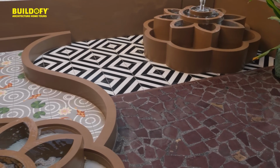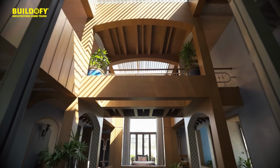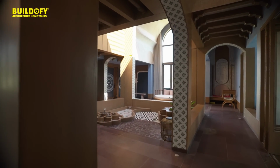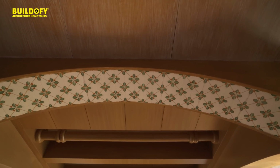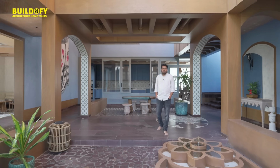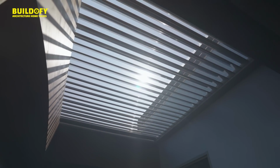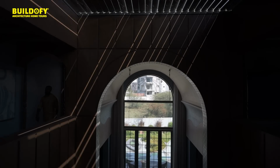In these two courtyards, we have created arches of different heights and widths, and every arch surface is highlighted with handmade tiles. In both courtyards, we have installed a smart roof system, so anytime the client can adjust it and cast different types of shadow.